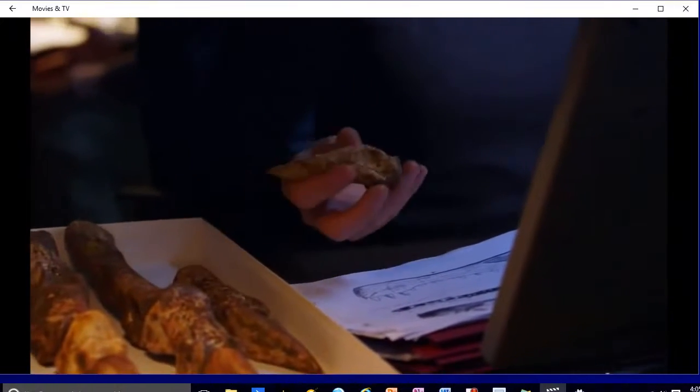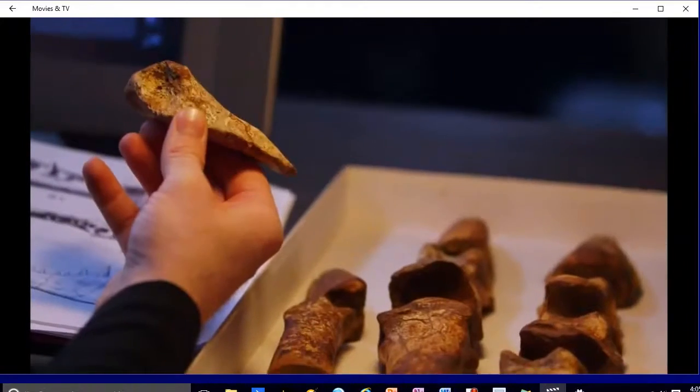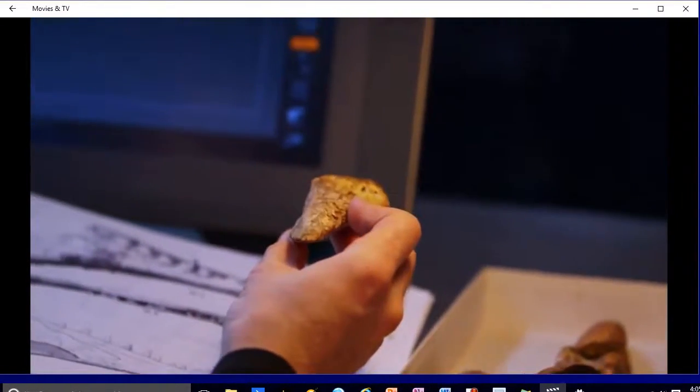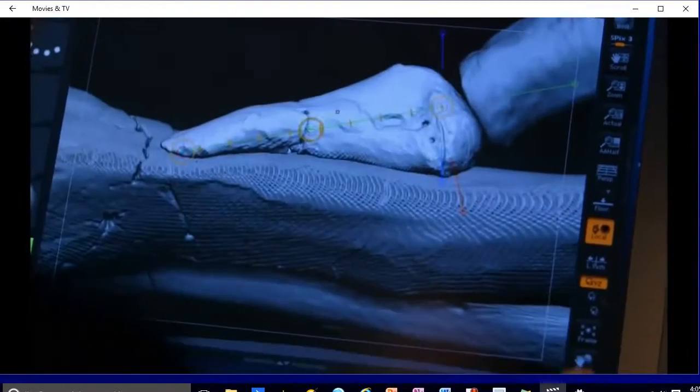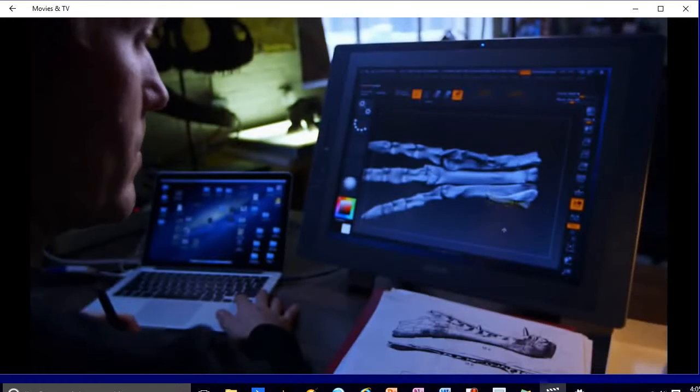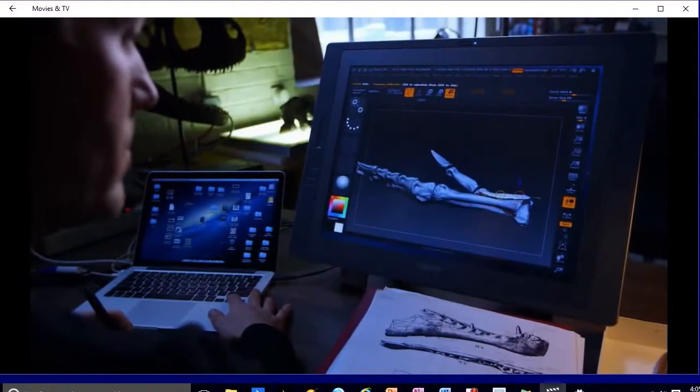We have just now moved into the digital age for dinosaur reconstruction, in the sense that you can go literally from a bone to a digital model of the bone to a digital skeleton, which you can simplify enough that you can make it move, you can make it walk, you can ultimately put skin on it.